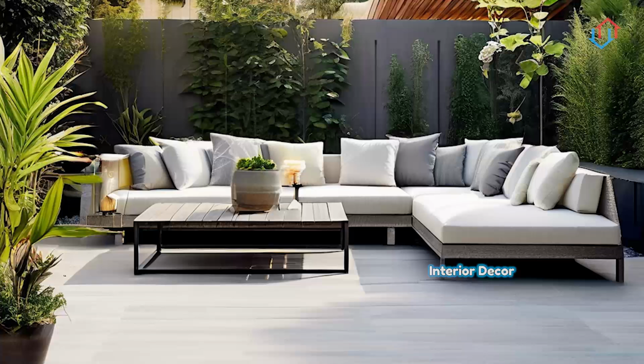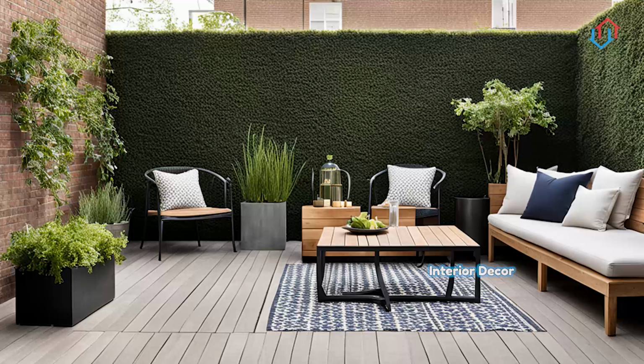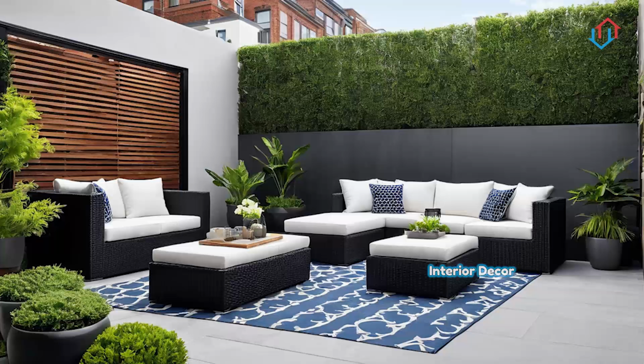5. Embrace functional accessories. In a minimalist patio, every accessory should serve a purpose. Choose functional items that contribute to the overall design without adding clutter.